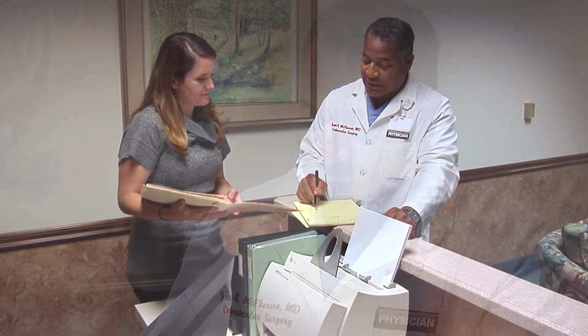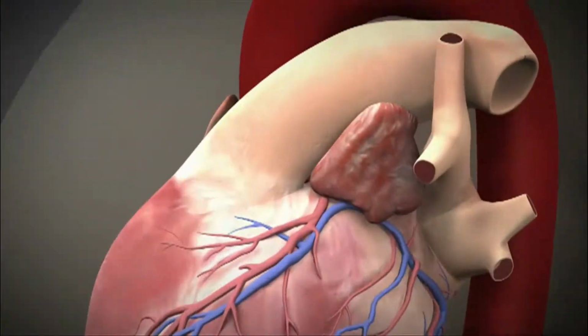The heart has 4 valves, and their purpose is to keep blood traveling in one direction through the heart. Dr. James McPherson at St. John's Regional Medical Center explains. If the valves are not working, it's either because they're not opening properly or they're not closing properly.